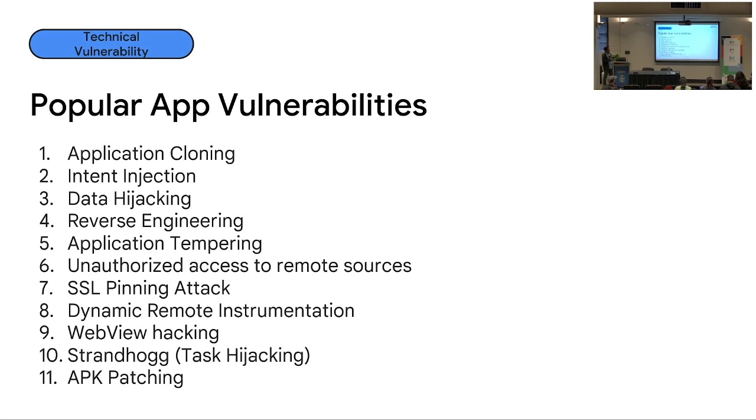So for the vulnerabilities, these are 11 things that are common in the Android world. First one is application cloning. You can Google it: APK Cloner. APK Cloner makes your application be cloned, so there are two applications of the same app on one device.